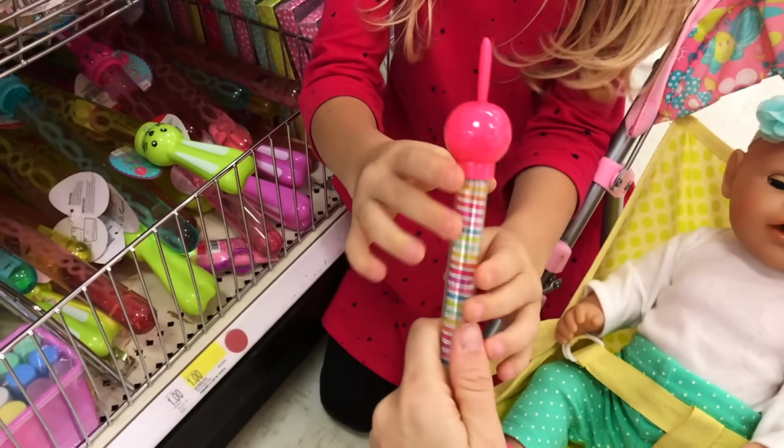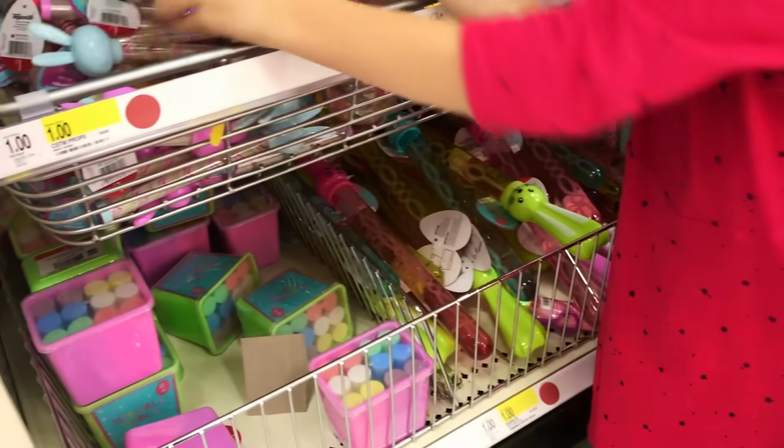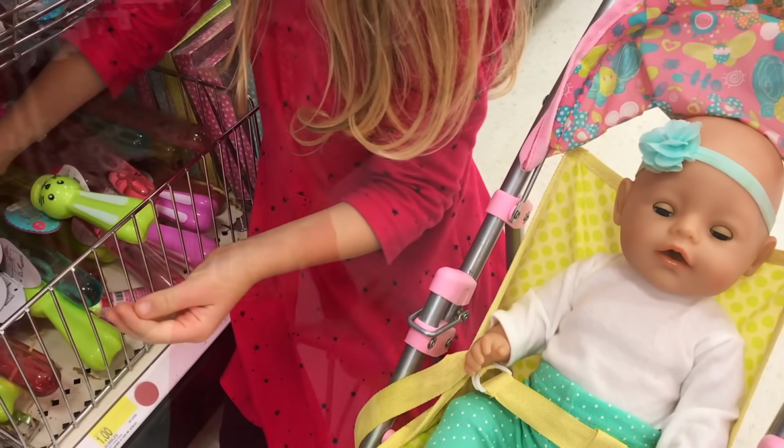You can hit it like this. See? Yeah. Look at this. This one got a little Easter egg in it. And it can shake to be purple. I had one of these bubbles.